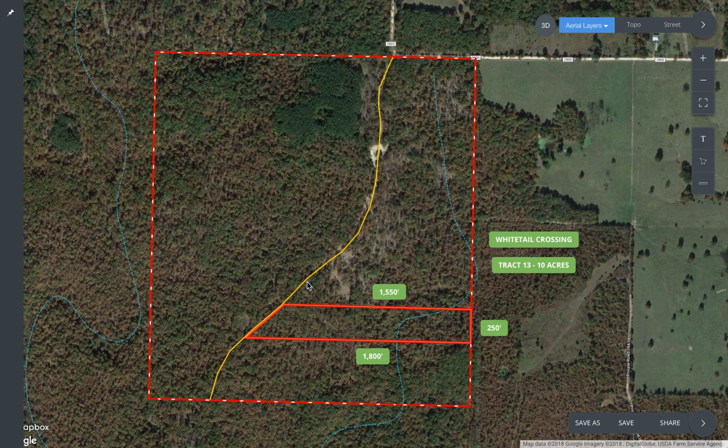It is, I believe, about 15 very private properties. Like I said, this is tract 13. This was named Whitetail Crossing because this area is very, very well known for large whitetail deer. The turkey hunting is great here as well, but the deer hunting and the deer viewing, even if you're not a hunter, is excellent. They just seem to come right through this area, hence the name Whitetail Crossing.